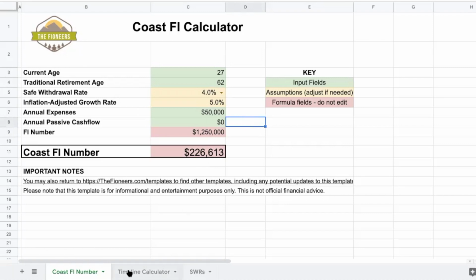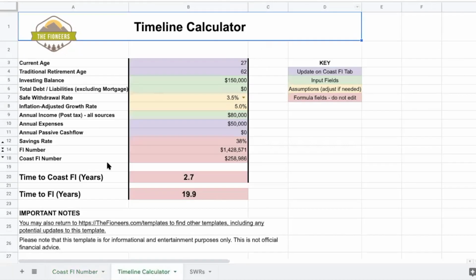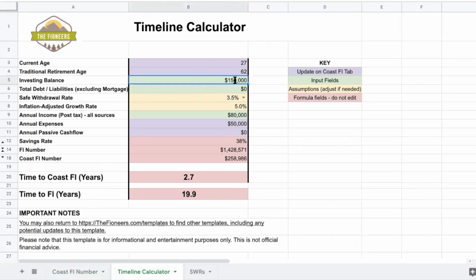But also showing you at the bottom, they have like a timeline calculator that shows you kind of how long it would take you to get there. So I have my current age, my retirement age, my investing balance today. You would put that in. I do not have 150,000. So let's just go with, let's say you had $50,000. So that brings you to 5.6 years and then 22.8 years to FIRE. This is, of course, if your income was post-tax 80,000, your annual expenses was 50. So you can really just play around with it.